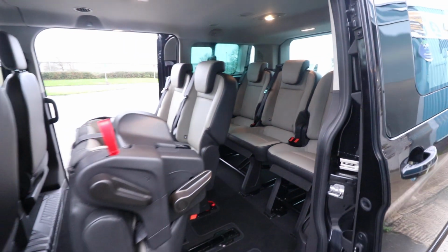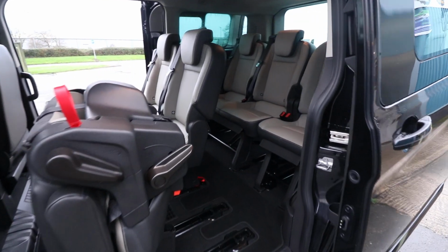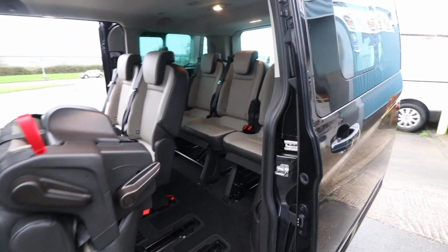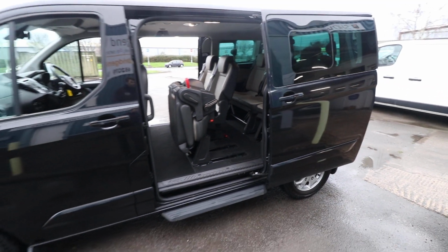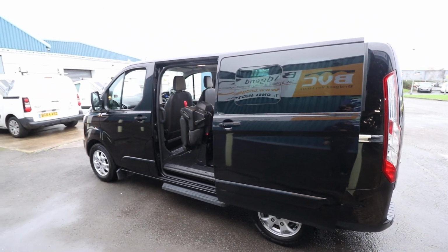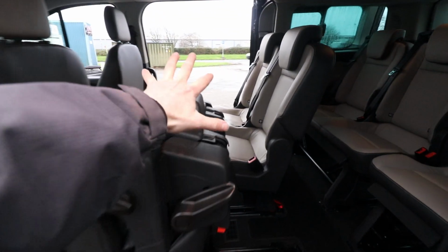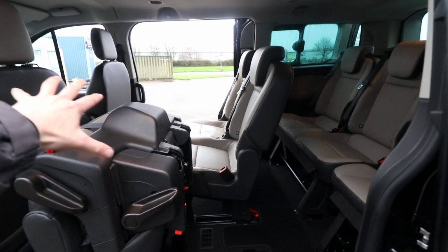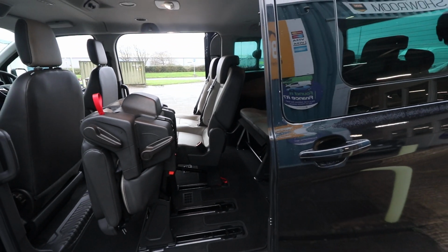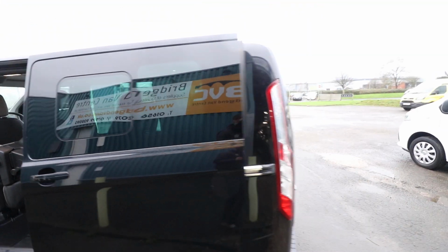Condition wise, I haven't touched on condition, but the condition of this particular vehicle I think is remarkable for its mileage. Obviously it's one owner from new, it's been looked after with Ford from day one, which would explain it, but it has been, as I say, well looked after, and the condition really does show as well. So just going back to these seats quickly, you can fold that up like that. You can do exactly the same with those seats there using these red tabs, which you will see on the back of the seats. So you can fold all those forward and go from there.